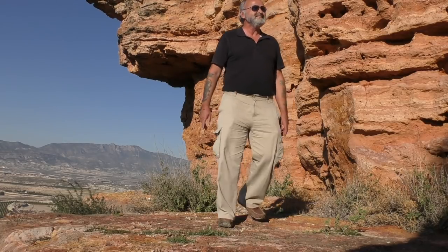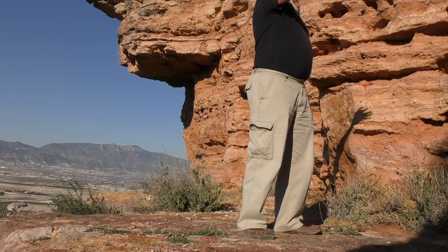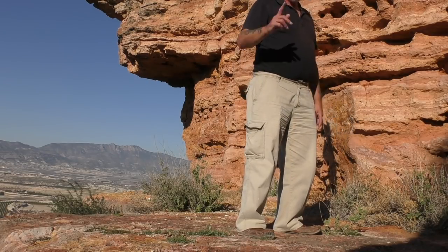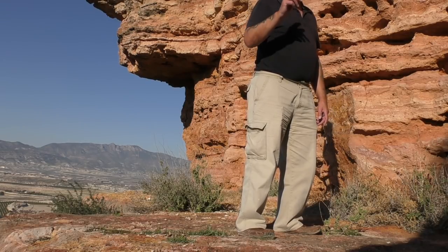Than me, you can't go any further. So obviously those steps just back there take you up to the castle, like I said. But what I can do is show you some video footage of what it looks like up there.